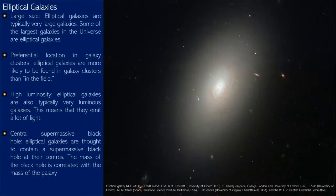Large size. Elliptical galaxies are typically very large galaxies. Some of the largest galaxies in the universe are elliptical galaxies. Preferential location in galaxy clusters. Elliptical galaxies are more likely to be found in galaxy clusters than in the field. High luminosity. Elliptical galaxies are also typically very luminous galaxies. This means that they emit a lot of light. Central supermassive black holes. Elliptical galaxies are thought to contain a supermassive black hole at their centres. The mass of the black hole is correlated with the mass of the galaxy.